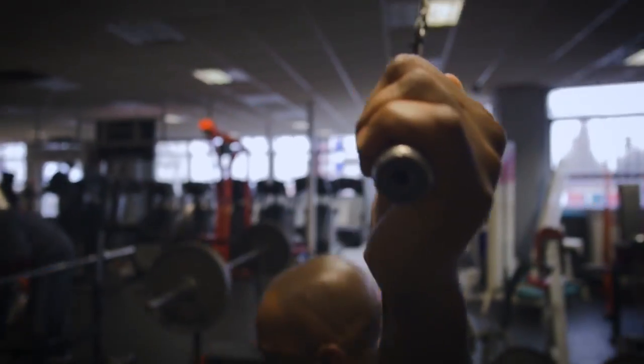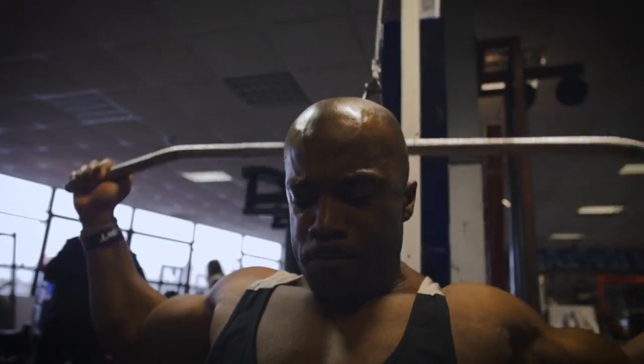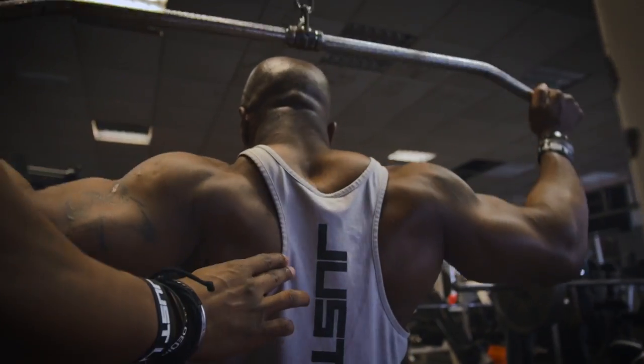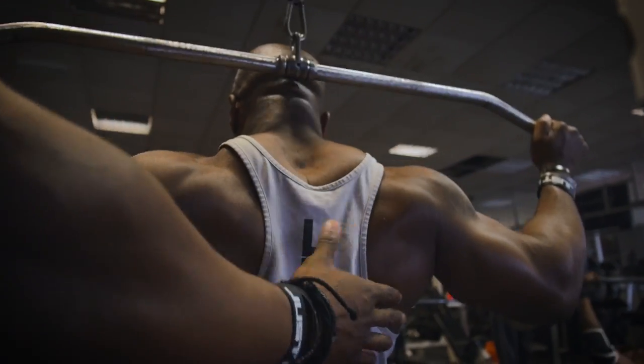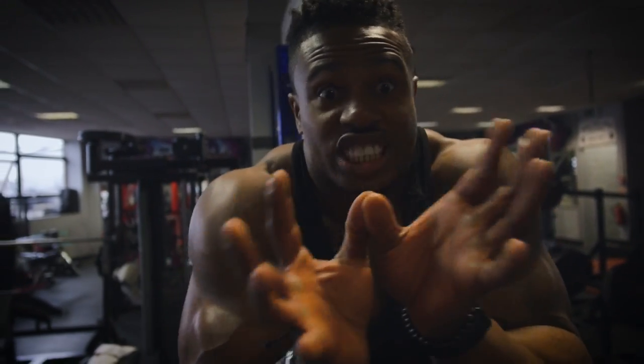Now the difference with this, as opposed to the normal lat pull down, is I'm not really trying to go for weight on this. I'm not trying to go heavy. I want some concentrated reps. This exercise I just do slow and controlled, because any exercise where you're pulling behind your neck, it's a precarious position to put your body in.